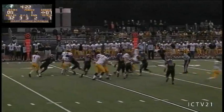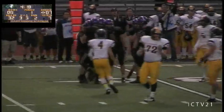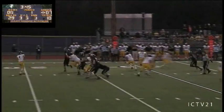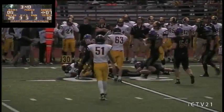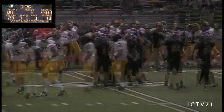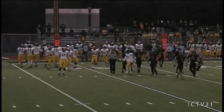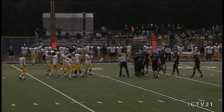Peacock takes the fumbled snap, hands off to number 20, Chase Mersberg, who finds no space on the play and is dropped for about a 3-4 yard loss. 3rd and 11 here for the Vikings offense. Little screen pass to Isaiah Lewis, who finds no room on the play, and that's a big third down stop for this Eagles defense. Looks like the Vikings will send out their punting unit.